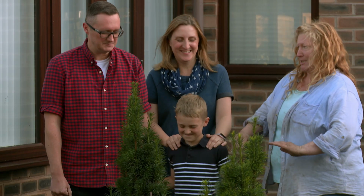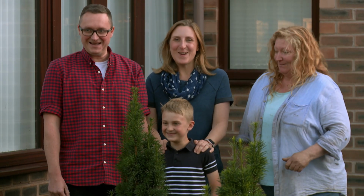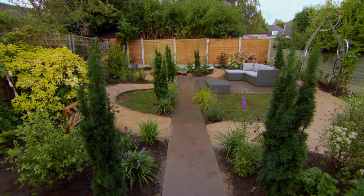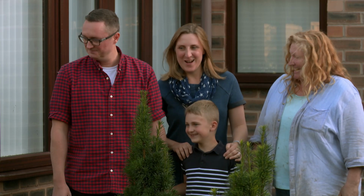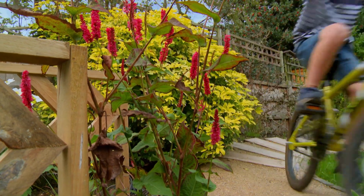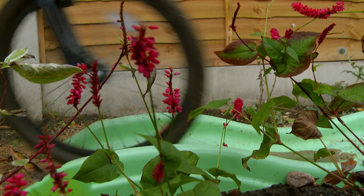You can open your eyes. So 1, 2, 3. Wow! How amazing is that? That is fabulous, isn't it? Wow! But it's the racetrack that really wins the day.